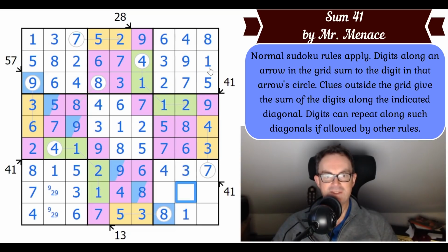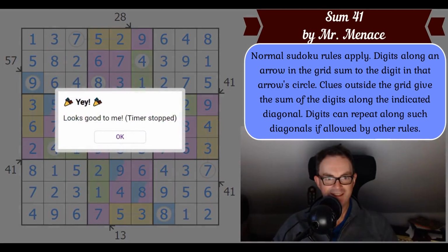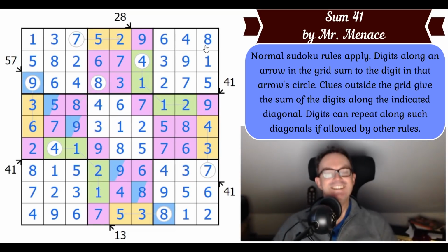This column needs a something. I have no idea what. I think it's a 5. And this column needs a 9, and that's good because that's going to get me the 9 and the 2 and the 2 and a 6 perhaps. We might have just finished the puzzle. I think it looks good. Let's click tick. Yay! Yes, that's really beautiful.